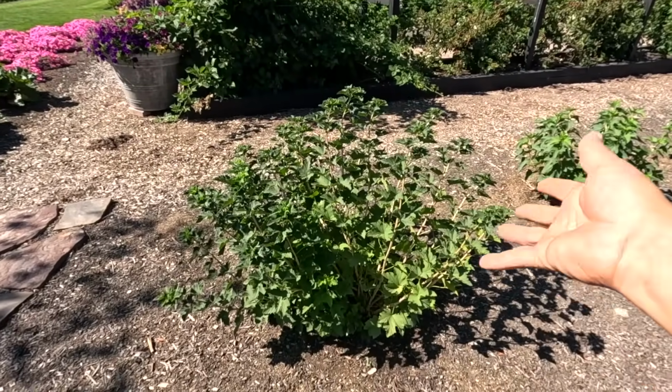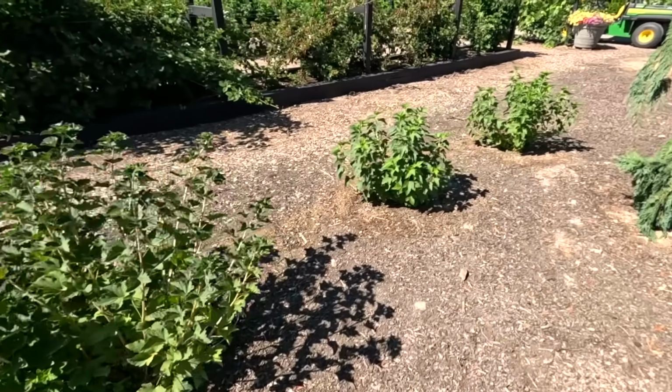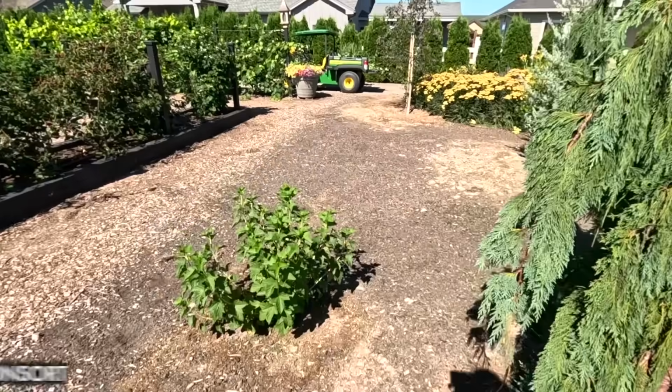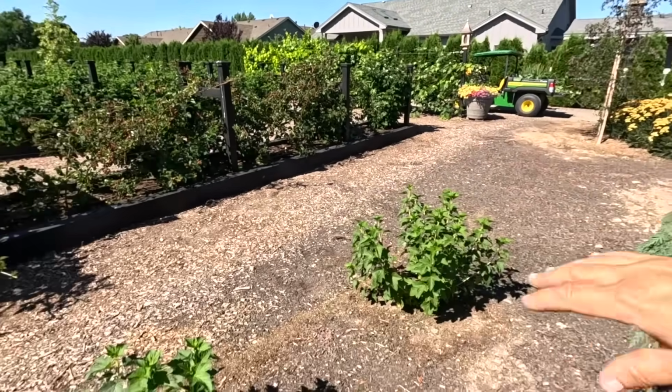It was a start from your garden, which I thought was so special. And that plant is doing great. I added 2 more to the mix. There's a red lake and a black consort maybe. Anyway, and then I've got some cherry shrubs I thought I might put in here so that it would stay in keeping with the edibles.